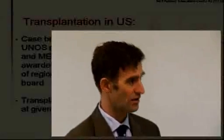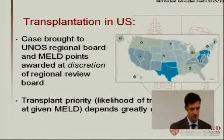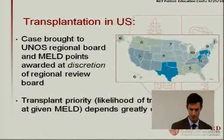And so the transplant priority depends a great deal on the region. I think this is important in light of media exposure that those rare cases of transplantation get. It has a lot to do with where you are, in fact, which is also somewhat arbitrary and unfair, but it is important to know.